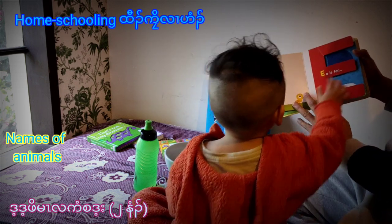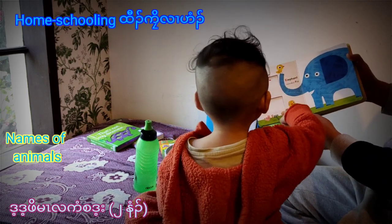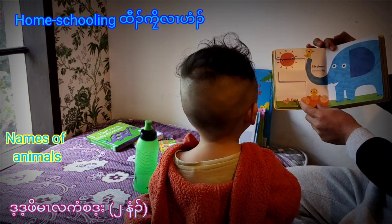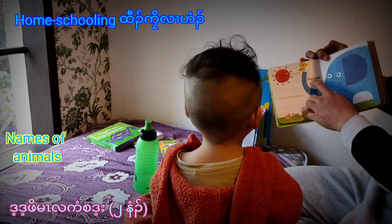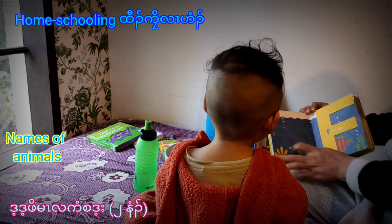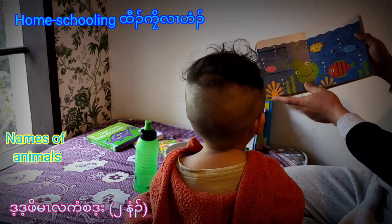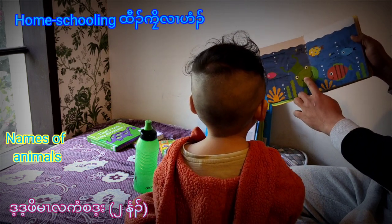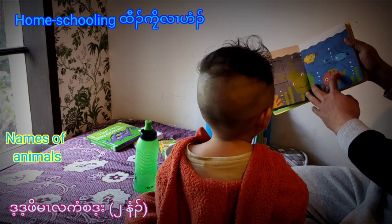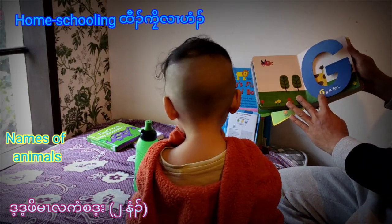E is for? The apple. E is for? Egg. E is for egg and E is for? Elephant. Good job. F is for? Frog. F is for? Fish. Good job. G is for?